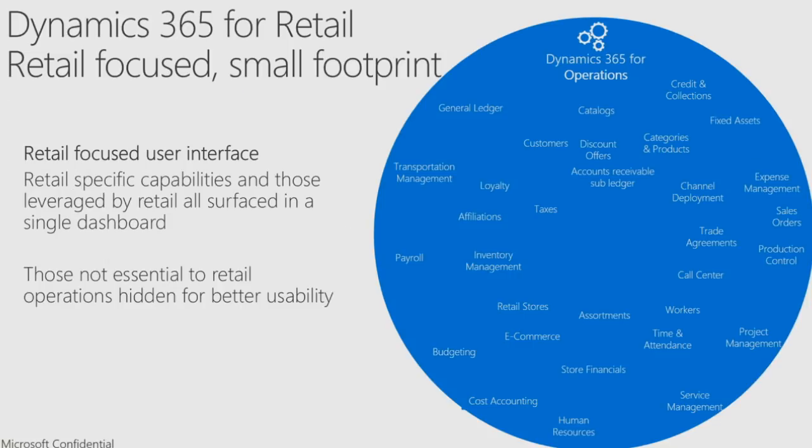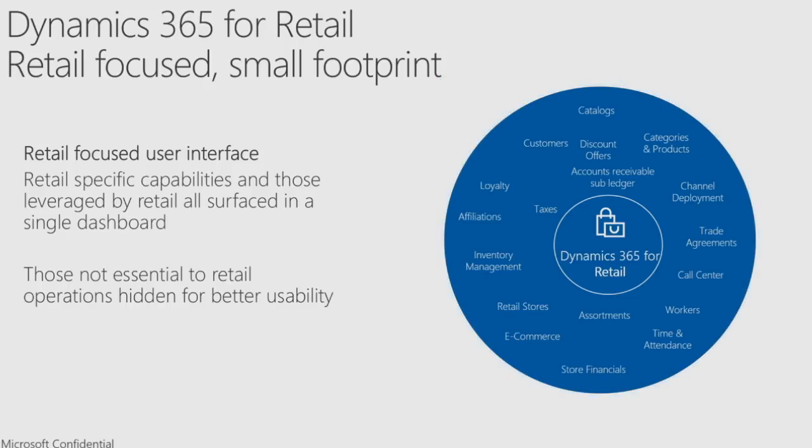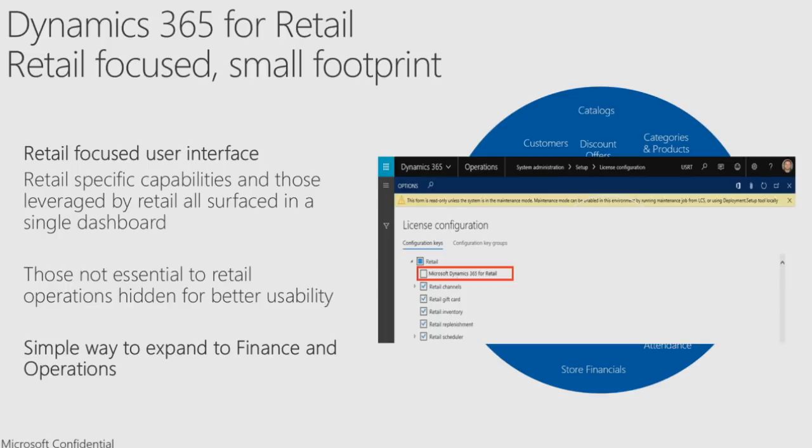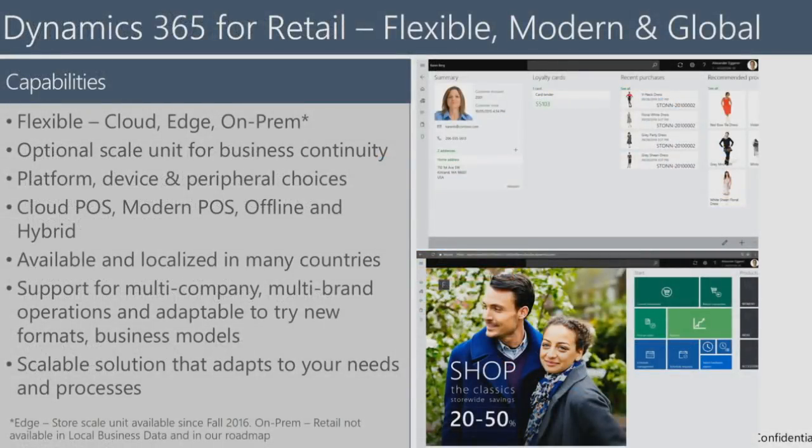And again, as we talk about the whole Dynamics 365 for operations piece here, as we go in for retail, we try to just zoom in on that area that is just the important part for retail itself, and take out the parts that aren't essential and leave that on the back end. And then when you go through licensing, you can figure out what you need to do. If you want to extend into operations, just get the additional SKU, go in, enter the SKU number, or I should say enter the license key, you're good to go.